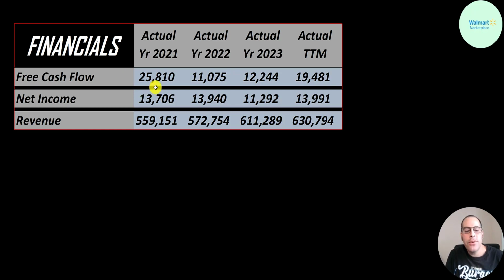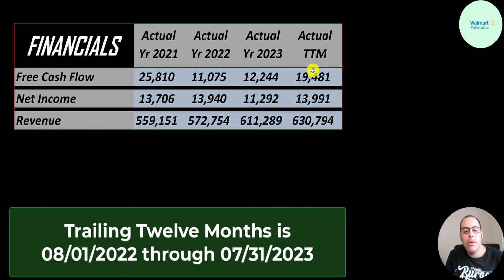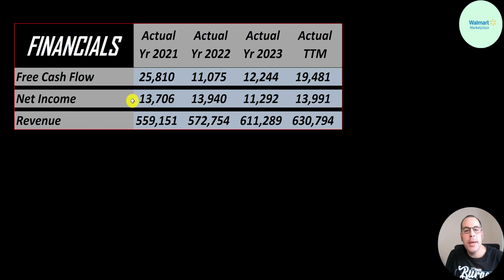Their free cash flow was really high in 2021, almost 26 billion. It dropped a lot in 2022 and 2023. It is coming back up in the trailing 12 months at 19.5 billion. Net income is the profit or loss on the income statement. It's revenue minus expenses, and that's really steady. Almost 14 billion in 2021, almost 14 billion in the trailing 12 months. Revenue is the sales for the company, and that goes up every year. Over 630 billion in the trailing 12 months.